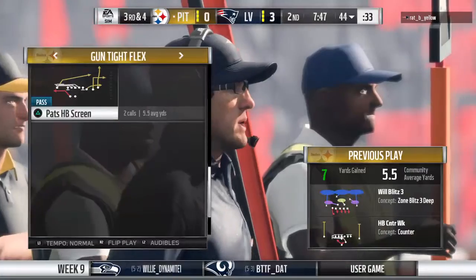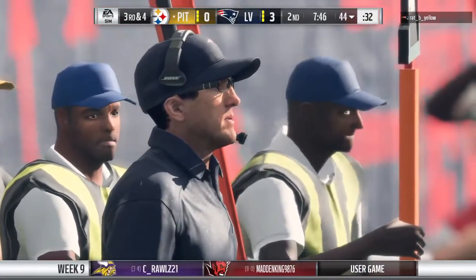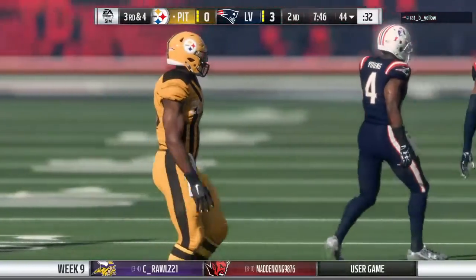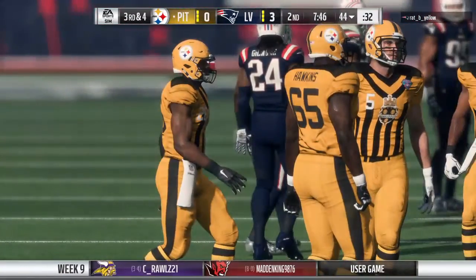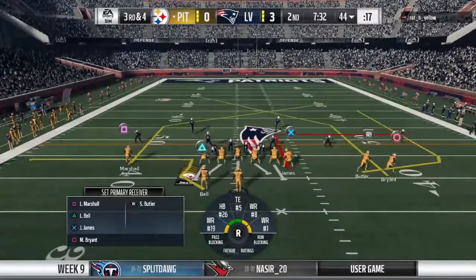Even though they gave up more than they wanted to on that play, it actually illustrates how well they've bottled him up throughout the game, because that was his longest run of this contest. And on 3rd down, a nickel formation here defensively.